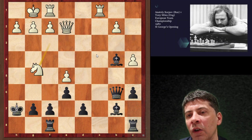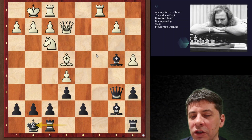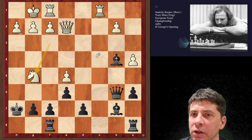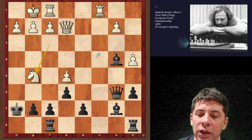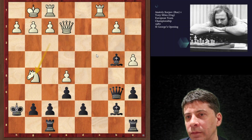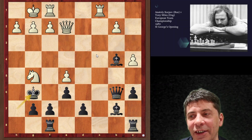So the point is, with this bishop sacrifice, and Miles had seen all of this, and he judged that Karpov wouldn't go for it. With this bishop sacrifice, if you take after the knight check, you can't go back to g8 because queen h5 just wins. You can't actually go to h6 because this rook move ends up winning. It turns out that king g6 actually does hold.